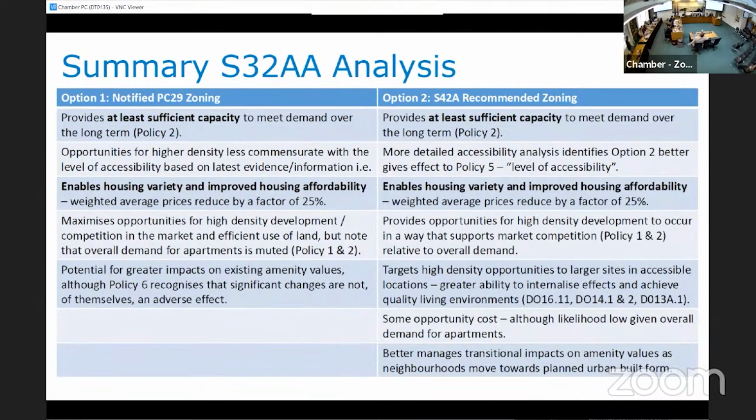So this is the last slide, and look, I'm not going to slavishly go through this, but it's really just to highlight the summary section 32AA analysis that I included in my 42A report and in the addendum as well. And I think the point that I'd make here is that both the notified zoning option and the additional zoning option do perform relatively well in terms of providing at least sufficient capacity. And they do both enable a variety of housing choices and support improved housing affordability. And Mr. McIlrath talks about the weighted average prices under both options reducing by a factor of about 25% compared to the notified zoning. So on those parameters, they're reasonably equal, I would say.